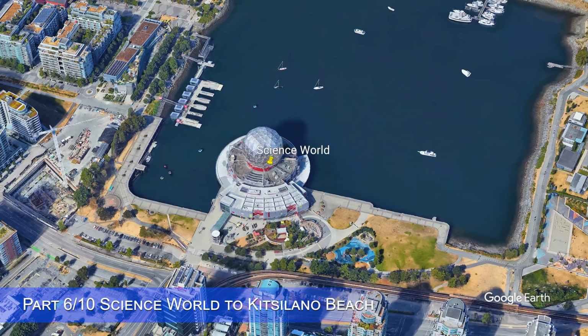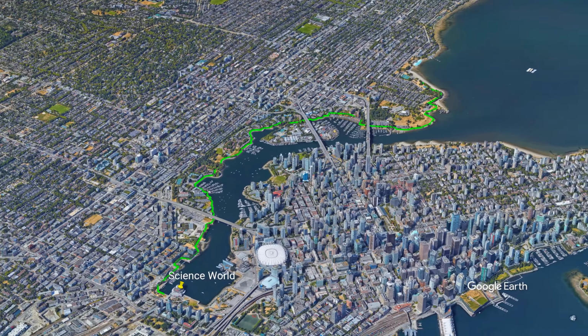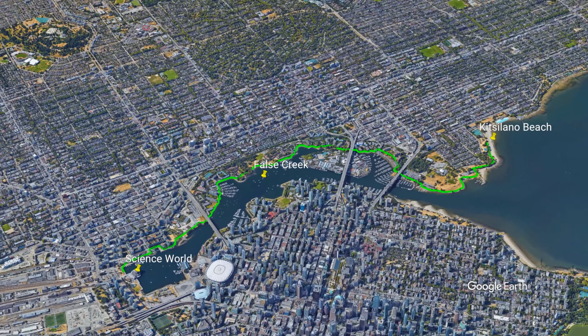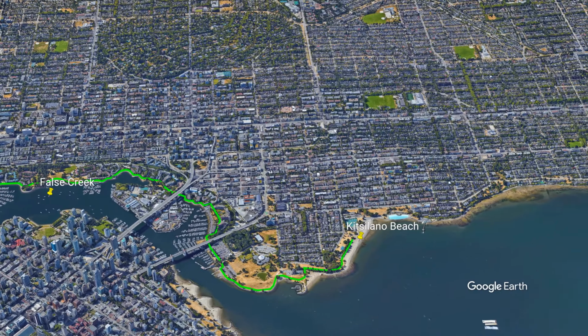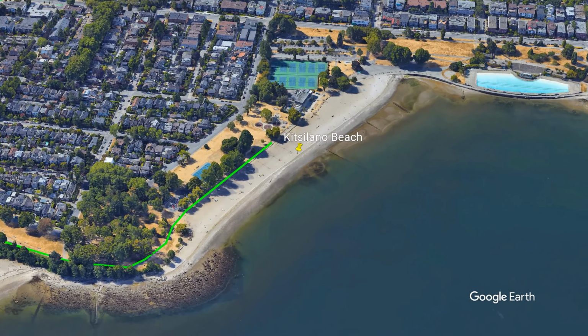Part six of our trip took us from Science World along the south side of False Creek up to Kitsilano Beach. Our favorite things on this part were False Creek, views of the Vancouver skyline from the south side, and of course Kitsilano Beach.